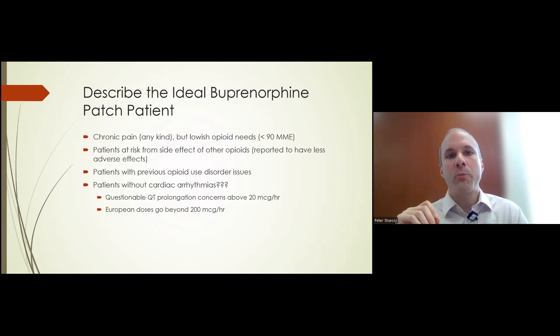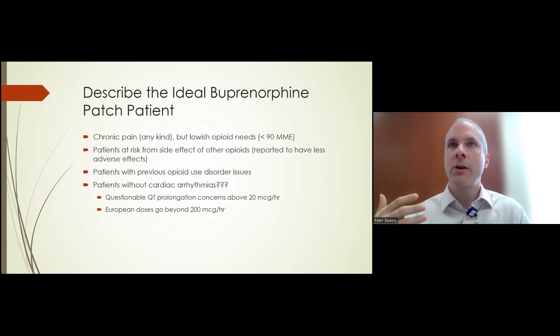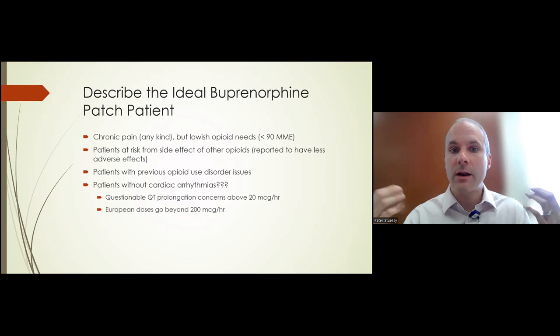One of the things that's been reported over and over is that the buprenorphine patch tends to have less overall opiate side effects than some other opiates. So to me, that means patients who are already suffering from issues with constipation, patients who are already having issues with other common opiate adverse effects, that might be a good option there for those folks.